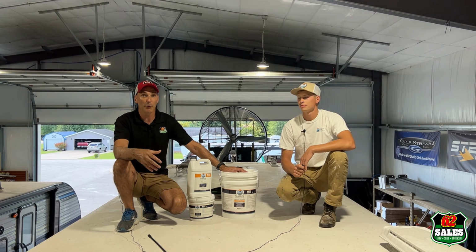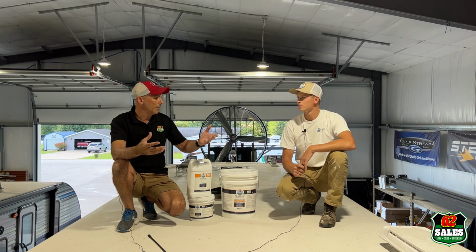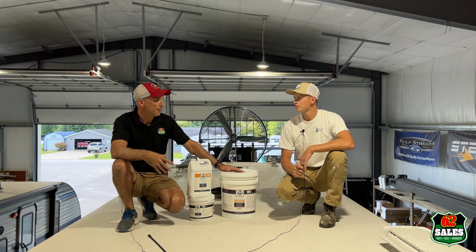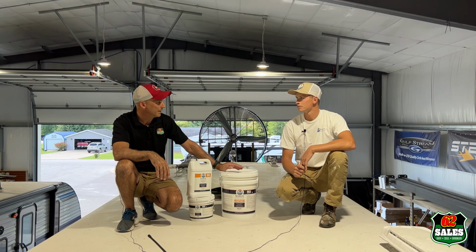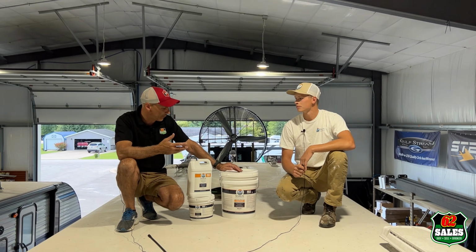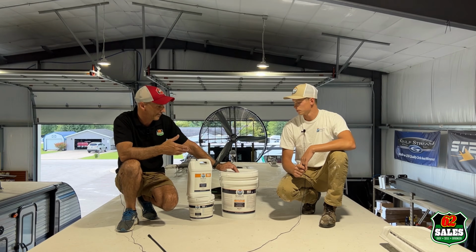I've learned more about roof coatings over the years, and there's been this debate going on between acrylic versus silicone. I think acrylic for years has been the mainstay, the staple in the RV industry. You're starting to see more silicone, but I wanted you to speak to the difference between acrylic coatings versus silicone coatings.